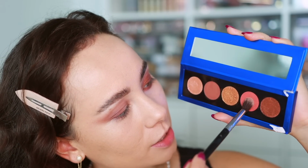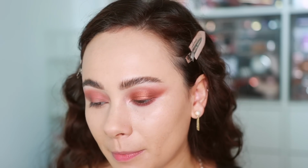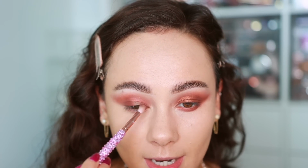I'm gonna take a fluffier brush and I'm gonna use this one, which has a sheen to it. It's not really a matte shade, but I'm going to put it over the brown to warm this entire look up. And then to bring the brown back in the outer corner, I'm going to take this brush from Blinged Brush, and I'm going back into this dark brown shade, and I'm going to try and not blend because we want that depth. So I'm just going to leave it like that.